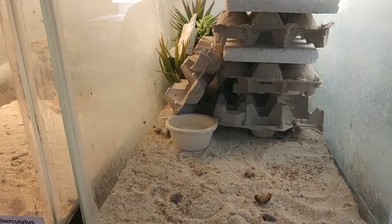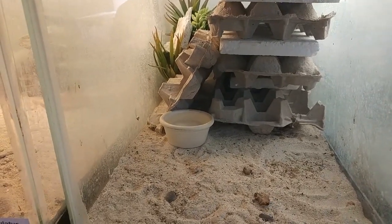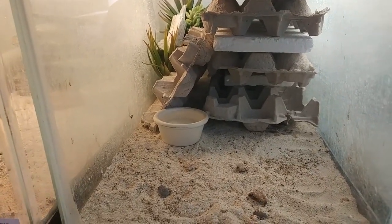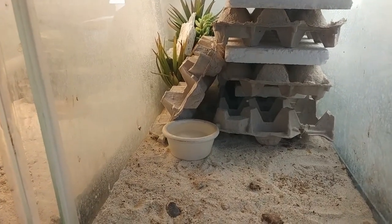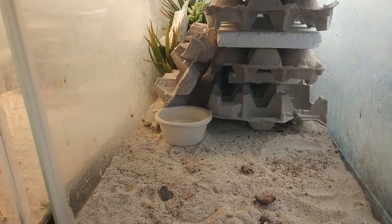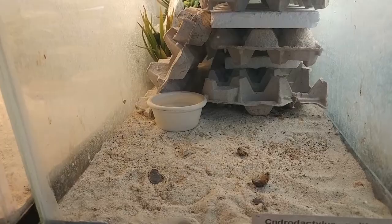A lot of these nocturnal geckos, especially those from Africa, just really don't have an active response for feeding. They're more active at night. I can feed in the mealworm cups, and they'll go ahead and eat out of the mealworm cups, but they really don't have a feeding response when the lights are on.